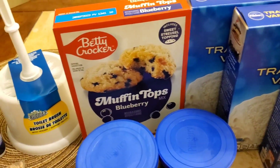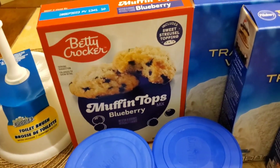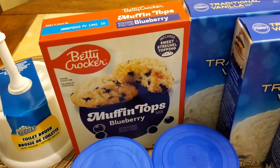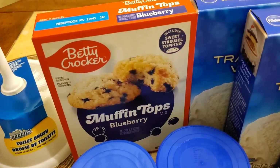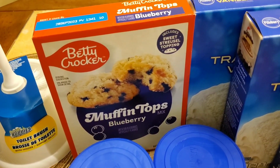My friend Christine over at Frugal Fit Mom recommended these in her recent Dollar Tree haul, which was the blueberry muffin tops. And of course, my daughter then reminded me that she doesn't like blueberry muffins. So I guess this might be a treat for me, but I'm going to give them a try. She tried them and said they turned out really good.